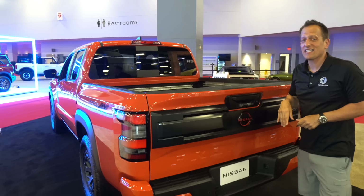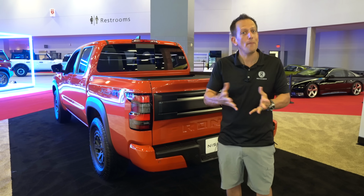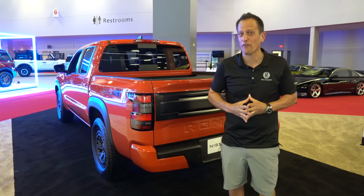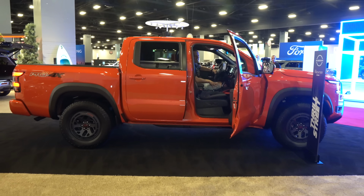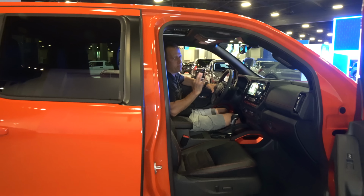It's not just about the exterior that has some changes. Let's get inside this new Nissan, or I should say updated Nissan for 2025, and see what the Frontier brings. All right, guys, we are inside this 2025 Nissan Frontier Pro 4X.